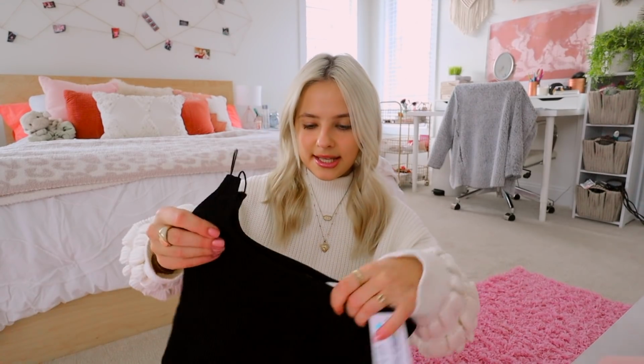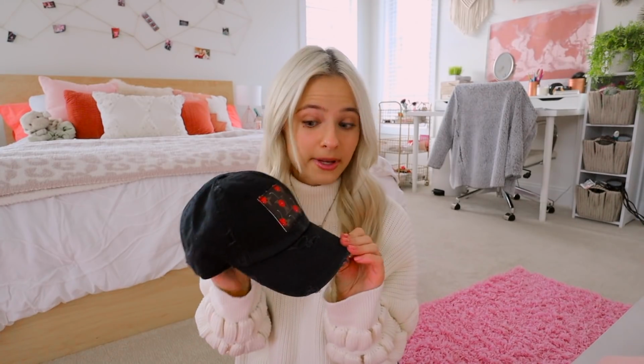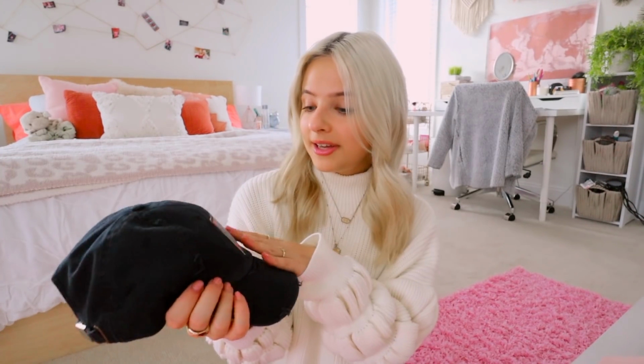I also got this very simple black tank top, this fun little baseball cap, which is a distressed black style, and then the patch on this is actually vintage Louis Vuitton. Kind of fun, a little different. And then I got 2 sweatshirts. I love sweatshirts, live in sweatshirts.